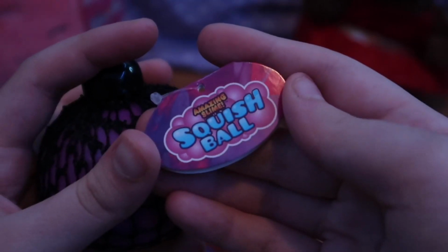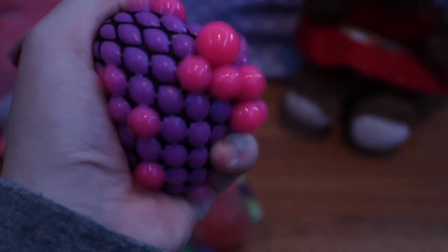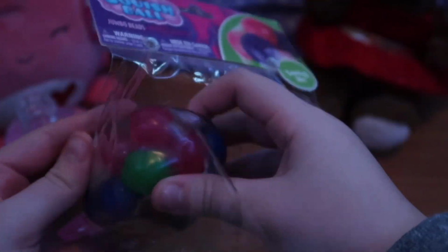It's called a squish ball. I got this from Target in the $3 to $5 section. And look how cool this is. I love these kinds. Isn't that so cool? Then I also got this one today, which I was so excited and already opened it. This is a squish ball with jumbo beads inside. Look how cool this is.